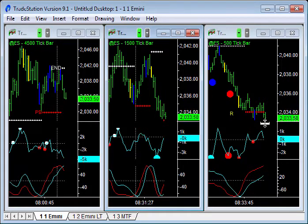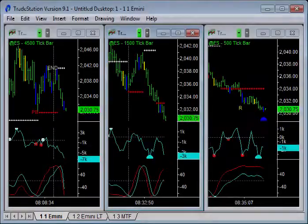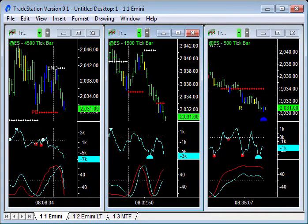Okay, here we go, turning into a trend move now. So we got double supports that we're breaking down here. Just going to keep my target where it is. Bingo, taken out. 30.50 for 4, excellent.